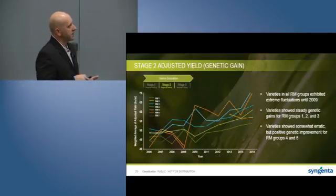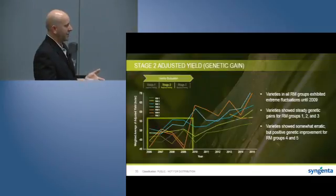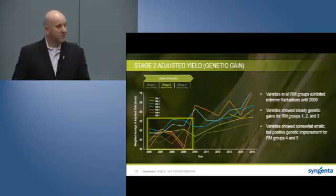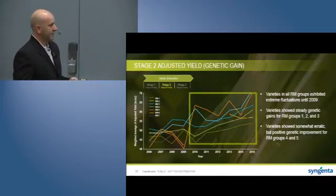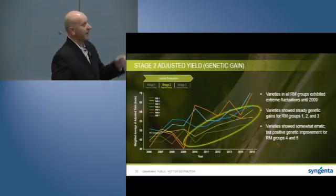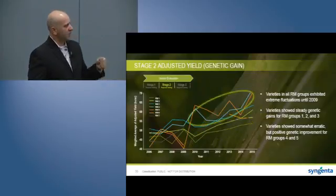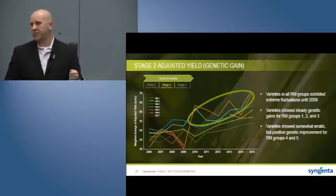How about stage 2, the second year of that variety evaluation process? Basically, we saw the same thing. Erratic rates of genetic gain before 2009 across all relative maturity groups. More consistent rates of gain after 2010. We saw steady rates of genetic gain in relative maturity groups 1, 2, and 3 this time. And somewhat more erratic, but still positive rates of gain in the later maturity groups, relative maturities 4 and 5.